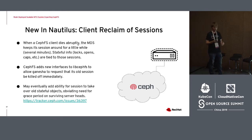And for a while, this was fine for a kernel client, which, if it were to restart, wouldn't try to reclaim the old session with the MDS, because all the applications that were running with the kernel client have also been rebooted, so it just gets a fresh state. It's the same thing with CephFuse, which is another alternative mounting mechanism for CephFS.